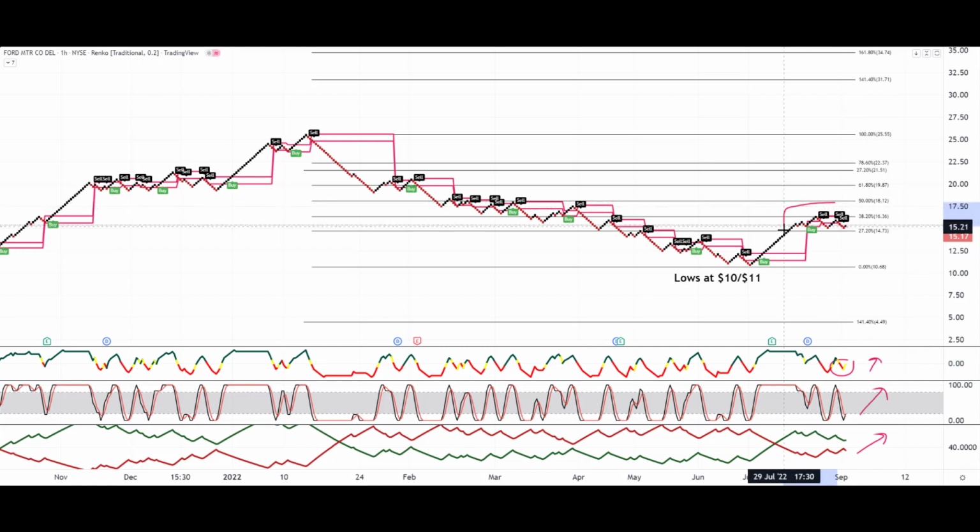Price has been in this sort of box area for August, July so far, and in terms of upside, if we can push on up through this shorter zone at, say, $16.50, we've got $19, $20, then those highs at $25, $26, and then up into the early 30s as our target.